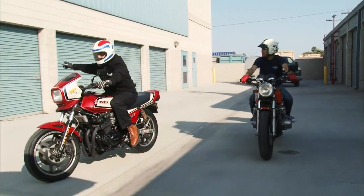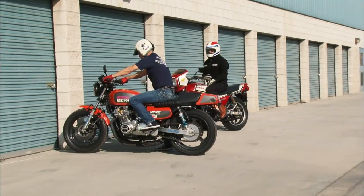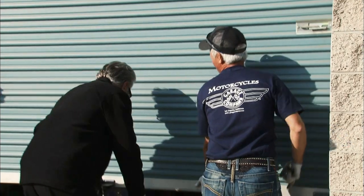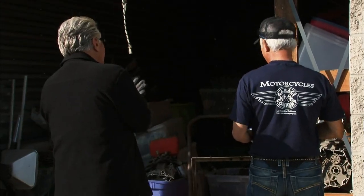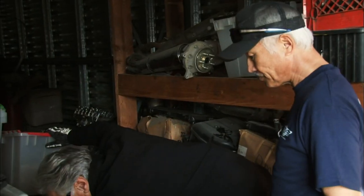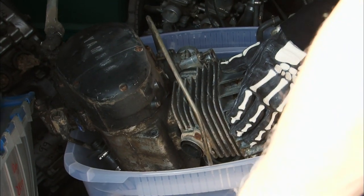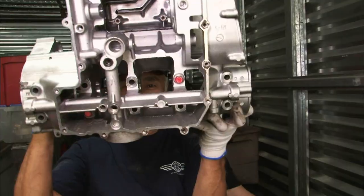I think this is it, Yosh. I remember it was a blue door. My pal Yoshi has a motorcycle shop, so I enlisted his expert eye to scope this locker out. All right. What the hell? It's a lot of motor parts here. There are some complete motors. Here's another little two-stroke motor. Oh, yeah, that's a vintage. Turn around. Look, there's BMW parts. Oh, the BMW parts. Look at this. Oh, empty.